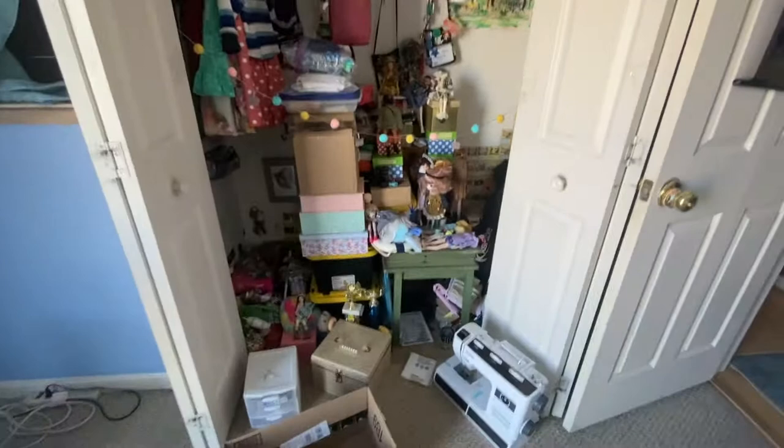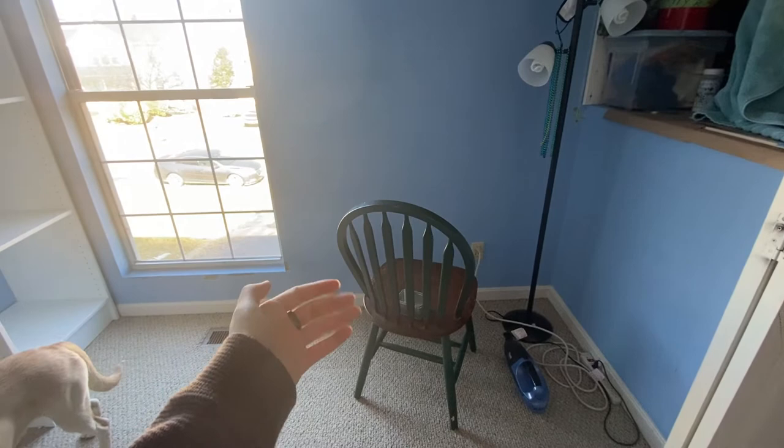Basically, I just have to put all this stuff back in here and organize it. The plan is I want a comfy sitting chair right there, and maybe a thin display case. I'm not sure what to call it. So that's it. I'm going to decorate it as best I can and get back.